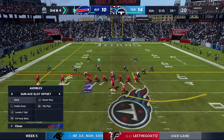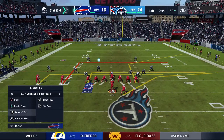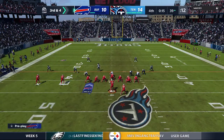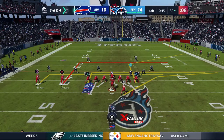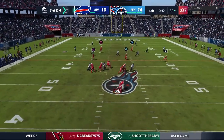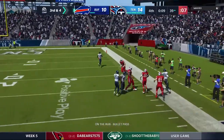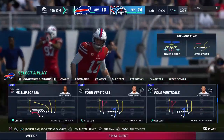On third down, they had the big play to start the drive. Allen to throw. Eluding the pressure right. That'll be incomplete with 9 seconds now showing on the clock.